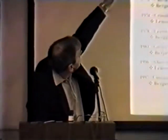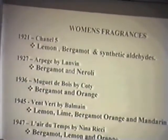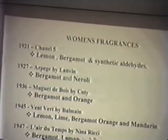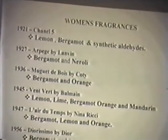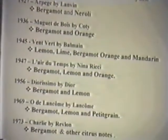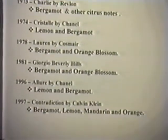These are some of the women's fragrances: Chanel No. 5, Arpège, Miguel Dubois. Look at how, from 1921 to 1997, it's a continuing theme. Little changes are made all the time, but they always incorporate bergamot, lemon, lime, mandarin. They're fabulous components that add lift and brightness to almost every flavor or fragrance.